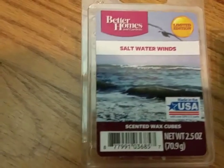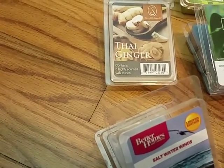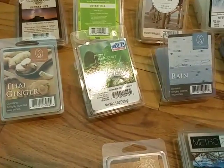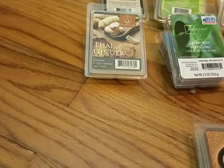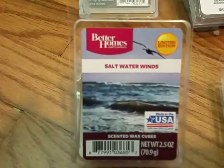Next we have Better Homes and Gardens Saltwater Winds. And this one is like rain. It's very ozone-y, but it's more salty. Let me compare them. Yeah, the rain is definitely more mossy, whereas the Saltwater Winds is more salty. I still really don't consider this a water scent because it just doesn't have that watery note. But it's very salty and fresh, like a nice, fresh, breezy day. That was Better Homes and Gardens, Saltwater Winds.